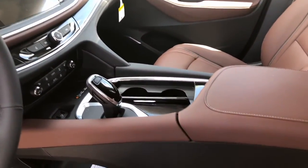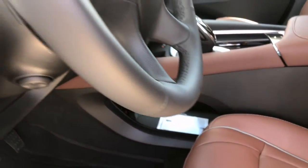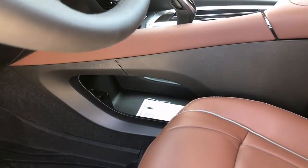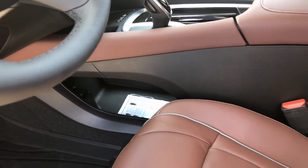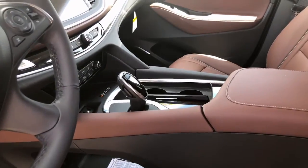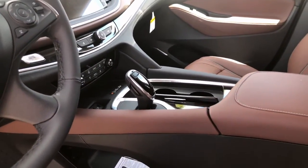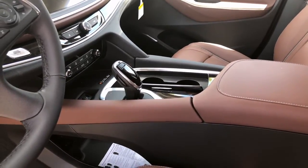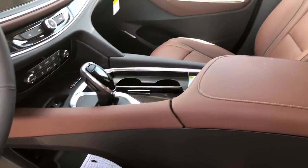Towards the center of the console, a little bit of a new design here. You're going to see a little bit of a gap underneath there. Normally you would have your shifter connected to the bottom there, but here we have electronic precision shift, which changes the game when it comes to shifting, but it still keeps it very simple and very classy.